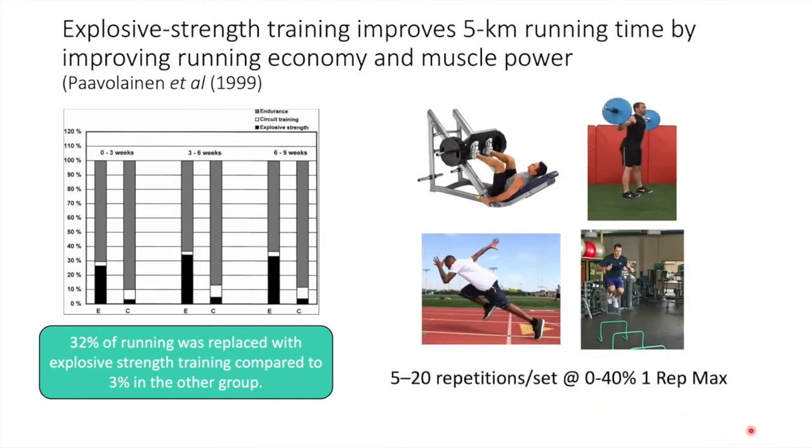Again, another paper, a little bit old, 1999, but you get the message from this. So this looked at explosive strength training on improving 5K performance, so our parkrun performance, by improving our running economy and muscle power. So one thing to note on this paper here, so the papers that we've seen before have been concurrent training, where we've kept the mileage the same or kept our volume of running the same, but added in strength training, which has its benefits as we've seen. But this paper actually looks at reducing the volume of running that the individuals did by 32% and replaced that volume of running with explosive strength training.